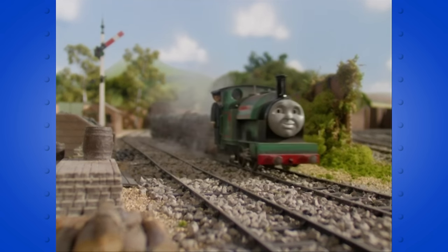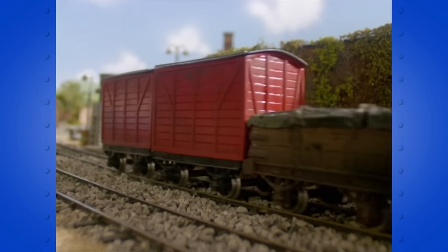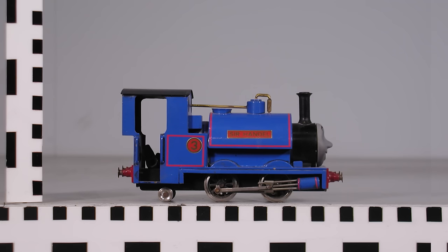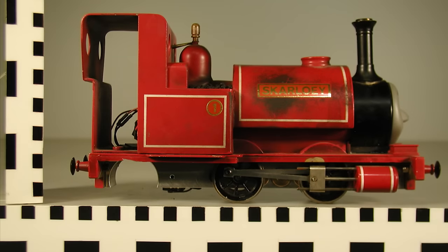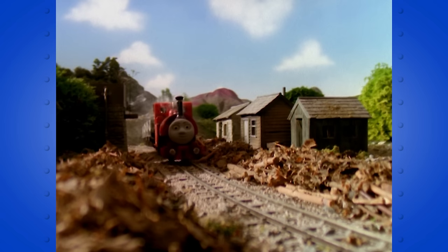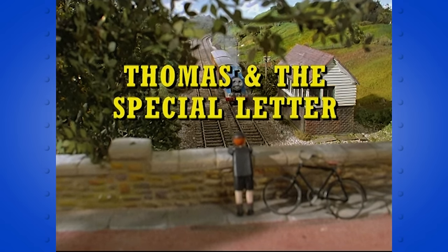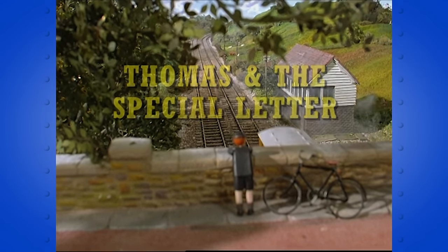These smaller props were not exactly easy to film with, as their valve gear would jam easily. This led them to building much larger scale versions of these characters in the next season, but we'll talk more about that next time. This season harbored the show's 100th episode, Thomas and the Special Letter.